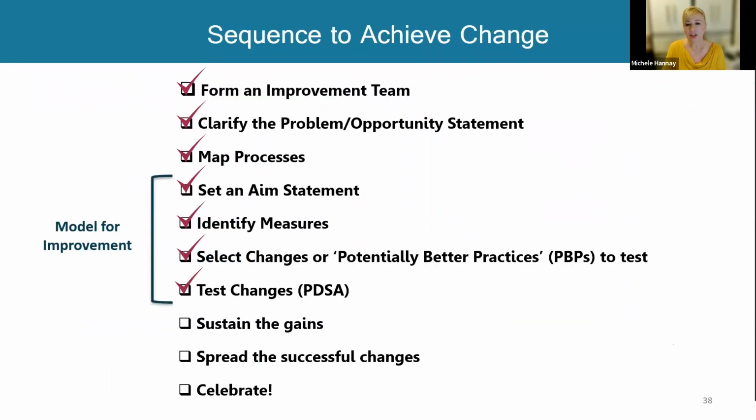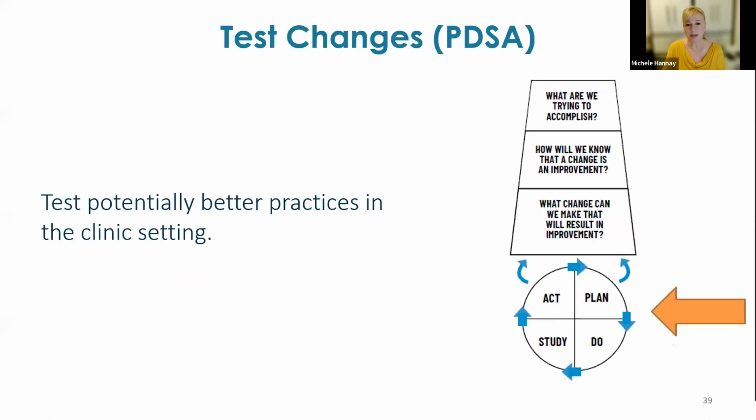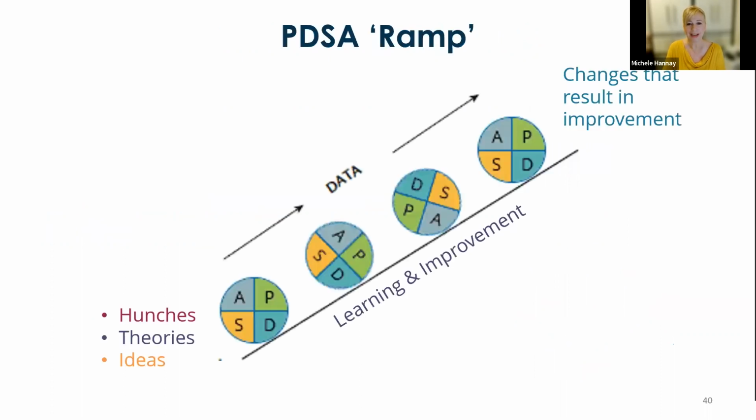And then when the changes to be tested have been determined, they're tested using those PDSA cycles in that approach. And this is probably one of the most important and useful aspects of the model for improvement. In fact, sometimes you hear people talk about PDSA in isolation of the model for improvement. So it seems to have a life of its own. And PDSAs are meant to start small and grow quickly. So we call them rapid tests of change. So you can have several of them going at once because they're really not that cumbersome or long and detailed.